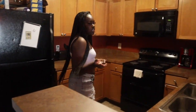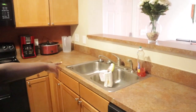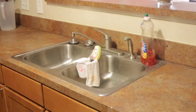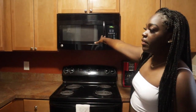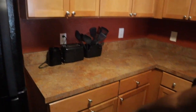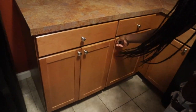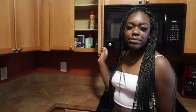So this is our kitchen. We have a dishwasher here. We have a nice little sink area. Don't mind the rag we use to wash our dishes. It needs to be clean, but that's whatever. This is our oven and microwave. Some nice appliances over there. We have our pots and pans down here. And then we have our spice cabinet. It's kind of sparse, but we just moved in, so it'll build up over time.